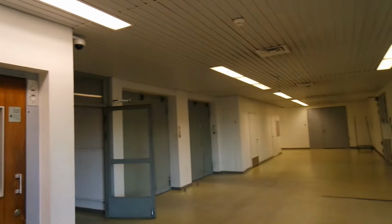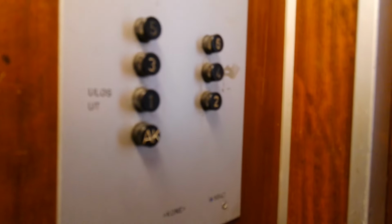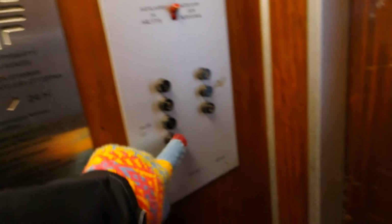Here we have a set of 5 original elevators from the 60s. Oh, I'm so excited. Oh, built 1968. Oh, with pop-out buttons. Yes.